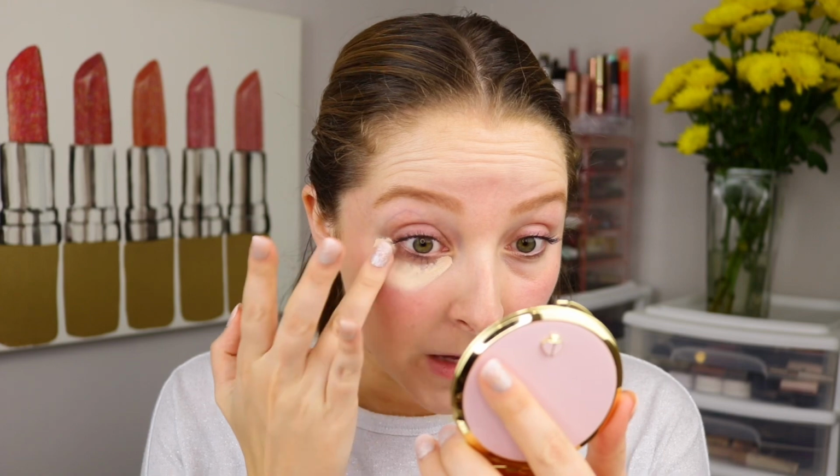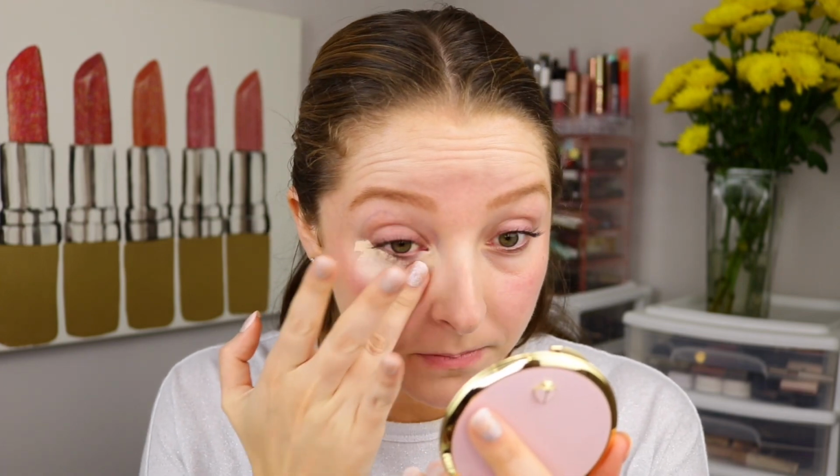I also typically blend out my concealer with my dampened makeup sponge, but sometimes concealers can blend out much easier with a finger. So I'm going to try out both techniques, and first I am going to use my finger.